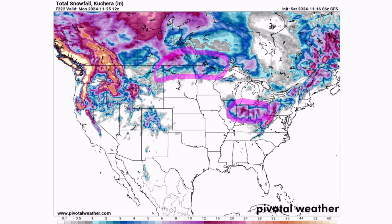And even the mountains of West Virginia, now I think this is a little bit bullish because the GFS is talking about 2 feet plus. Again, I think it's a little bullish, but we will definitely wait and see how it plays out. But even maybe 6 to 12 inches in some of the mountains across northern New England. So from New York, Vermont, New Hampshire, Maine, right?